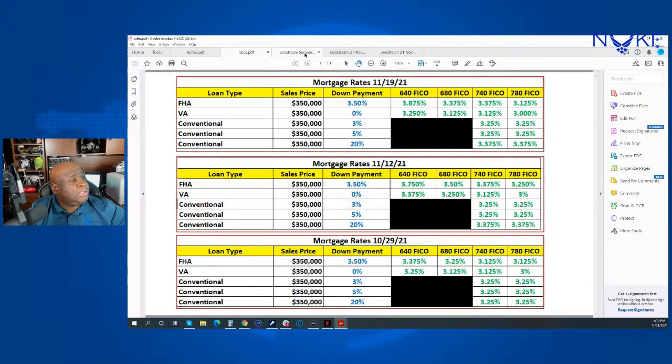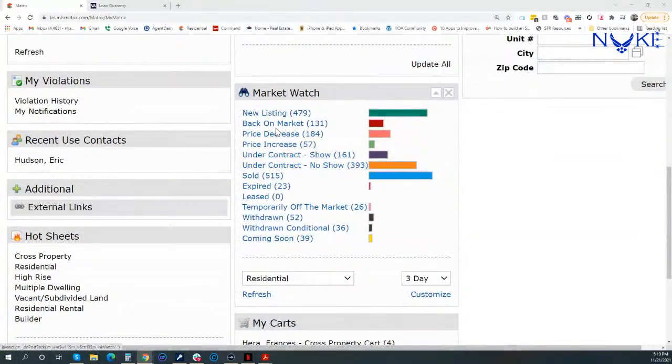Okay, so let's go ahead and bring it back to me for just a sec here. And we're going to show our work. Let me make that a little bit bigger so people can see it. So we're going to look over the last 7 days since we did this 7 days ago. There are 779 new listings on the market, 229 back on market, with price decreases of 337. That's quite a few price decreases. Price increases, which I said I never understand. 116 under contract, 379 and 907 respectively, and we have 1078 sold.